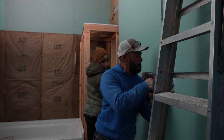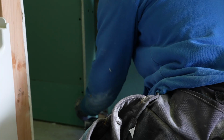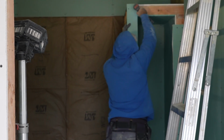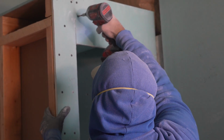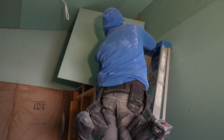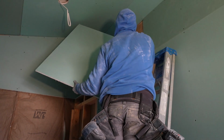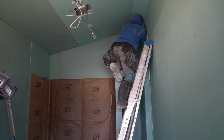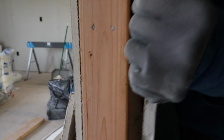Well, we finished it. Every last sheet is securely in place. I don't think that I've ever been so relieved to be done with any other single step in this entire build. We started hanging drywall back in January, and it led to far more long days and late nights than we normally work. But it was necessary to get where we're going.